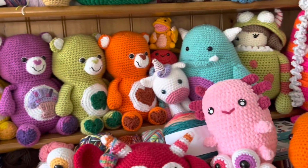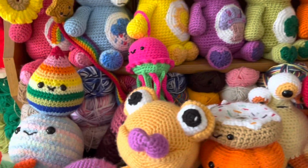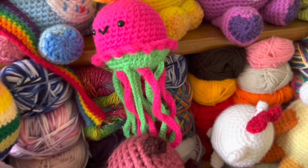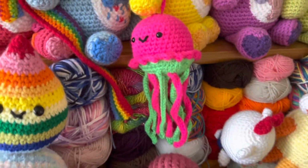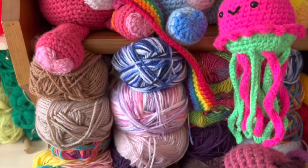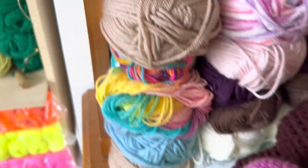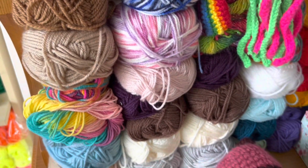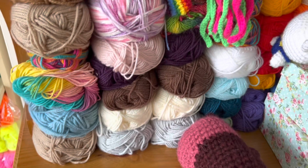So this middle shelf is fine. There is no yarn there, but if we take a little look behind my friends, they're falling on the floor. That is stuffed to the brim with yarn behind there. So if I just move some of these guys out the way, you can go on the table, guys. I have got all sorts of, oh no, everyone's falling on the floor, all sorts of random balls of yarn.